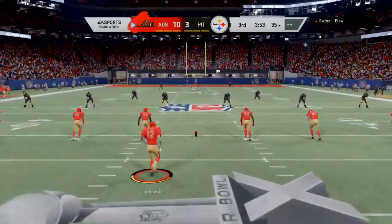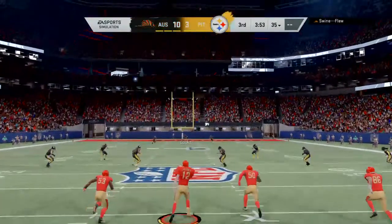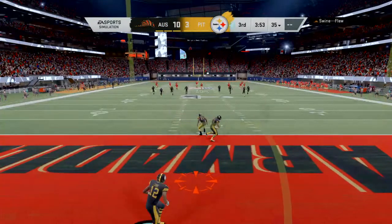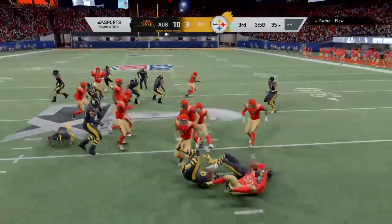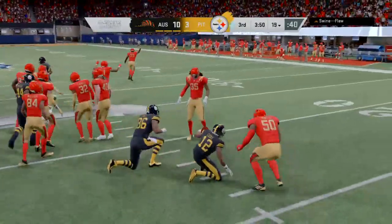Now Janikowski following the score. He'll boot this one away. That'll be taken in the end zone. And he'll take it back to about the 19-yard line.